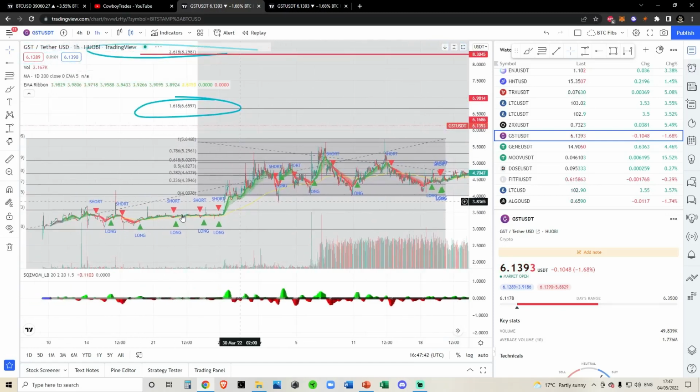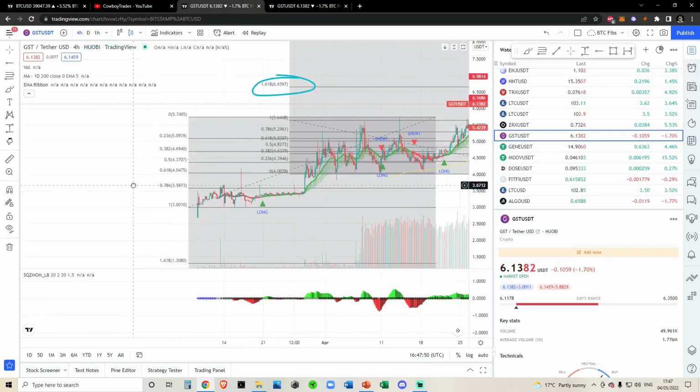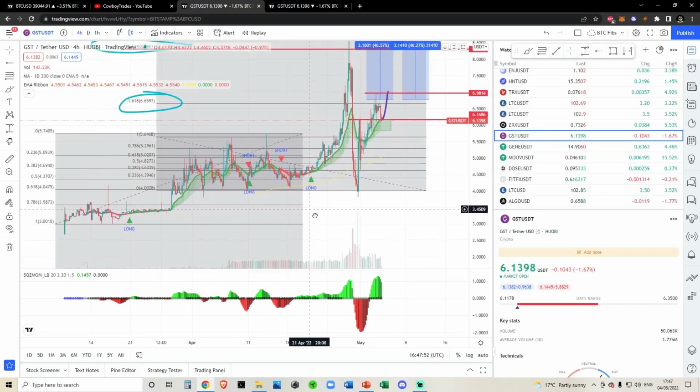So, and then you come down here, you see fake out, fake out, fake out, fake out, fake out, fake out, fake out, fake out, fake out. So I would not be trading the 1-hourly time frame on this. I would definitely at least move over to the 4-hourly time frame.